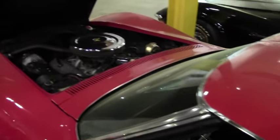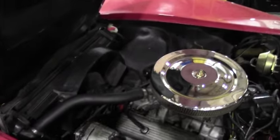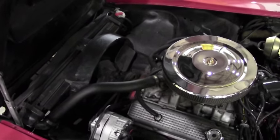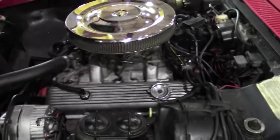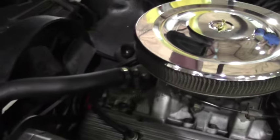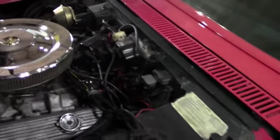Taking a look at the engine compartment. Basically on the 270 horsepower, 350 cubic inch, numbers matching. Great condition for this car at her age.